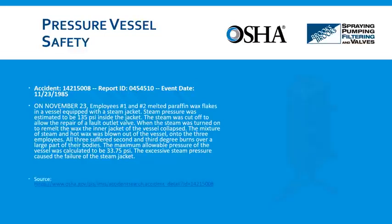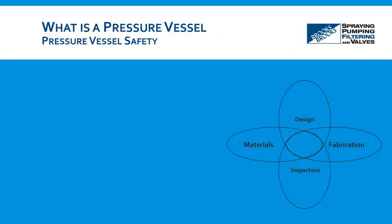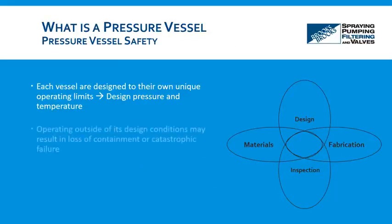So here again is kind of the steam jacket vessel. So we know that vessels are designed to specific pressures and temperatures. And if you happen to operate outside of these conditions, you will run into the probability of catastrophic failure, possibly injuries or worst case fatalities. And as mentioned prior, we need a set of standards and regulations.